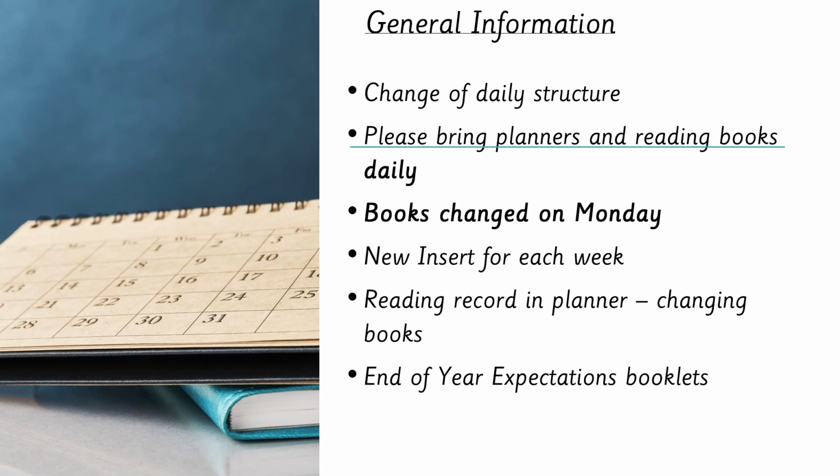General information. So you will find that in Year 1 we have a change of daily structure. In Year 1 in our school we have a more formalised learning, so you will find your children are not in provision anymore, but they are sitting at desks and working in their books or in groups. We try and make our learning as active and engaging as we can, especially at the start of the year. So we do lots of group work and have lots of brain breaks and movement breaks as and when the children need.